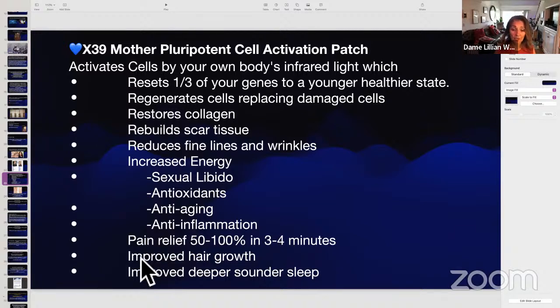It improves your hair growth and improves deeper, sounder sleep. Within the first 24 hours of people being on the patches, a lot of people experience relief, a significant amount of pain reduction. They have deeper, sounder sleep and just different improvements throughout their body. Now, everyone is different. So for some people, if you're just on the X39, it might take you a little bit longer.